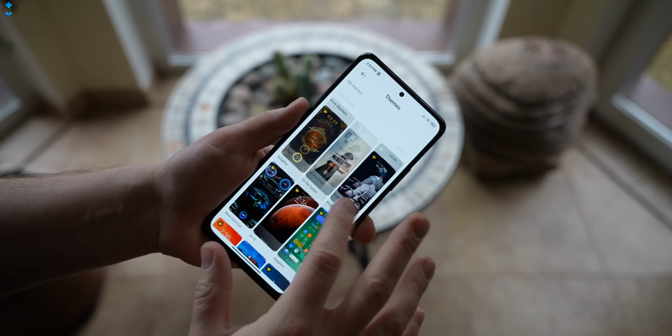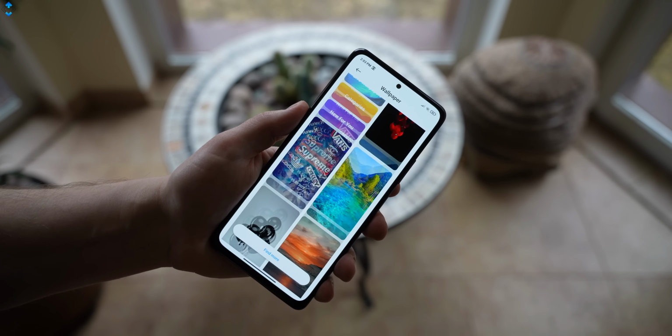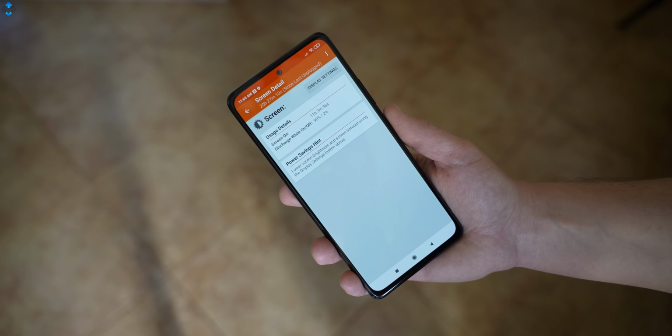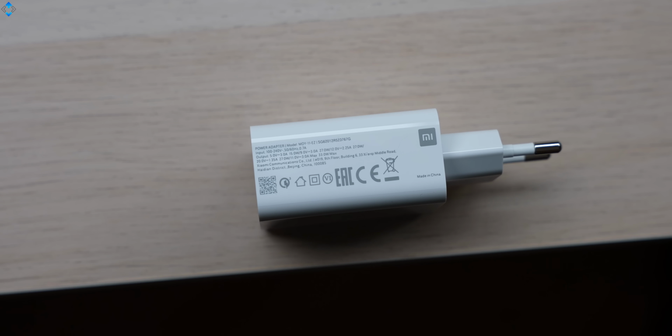Then I came back home and I reduced the screen brightness setting to 50%. I watched some YouTube videos, browsed the web, scrolled through the social media, and this kind of usage resulted in over 11 hours of screen on time, and I think this is a very good result. Charging time is over 1 hour with a supplied 33 watts fast charger.